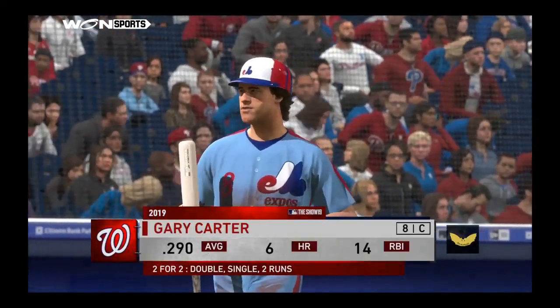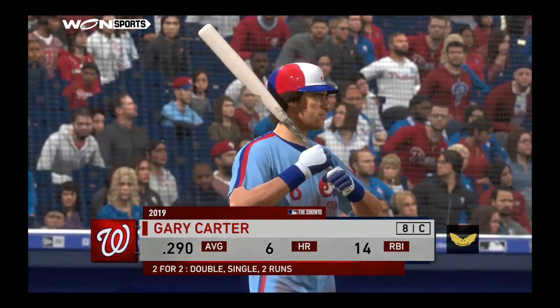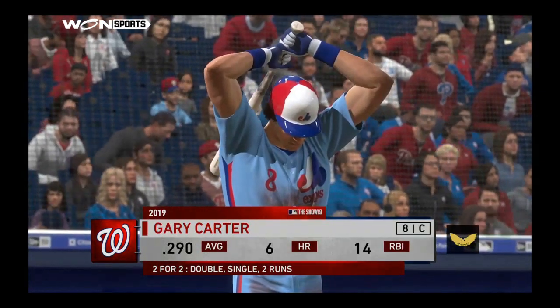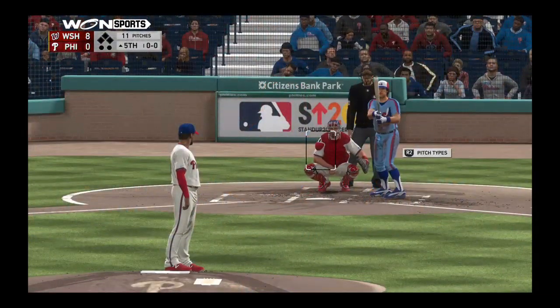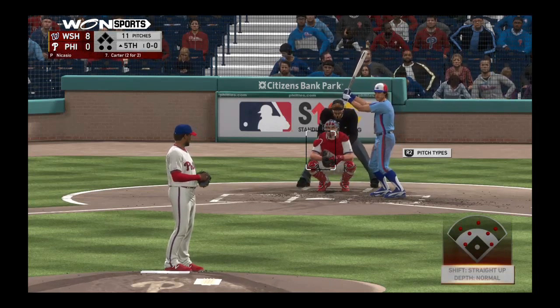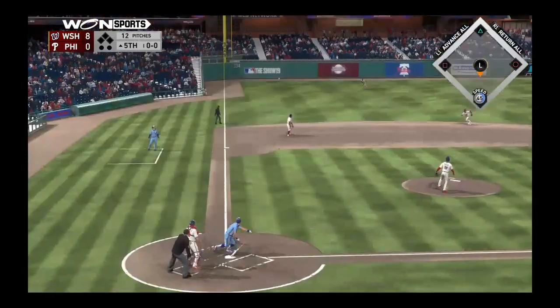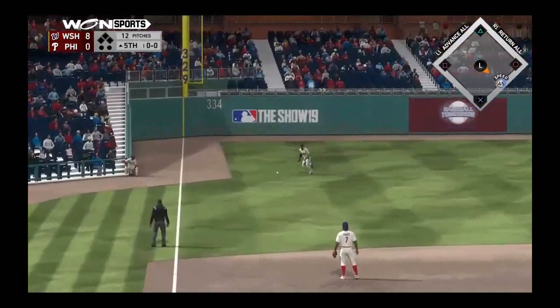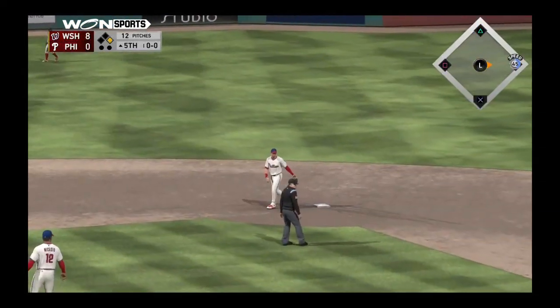Well, Gary Carter, the kid, a double, a single, 2 runs, 2 for 2 here tonight. Steps in to lead off here in the 5th inning. We are halfway through. Currently, almost. Tommy Hunter is warming in the Philly bullpen just in case. It's 8-0 Expos. Ripped to left, and he's got himself another base hit. And Carter's on with another leadoff hit.